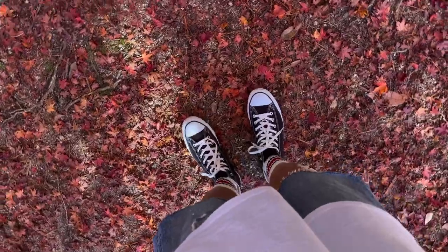I've never run so fast in my life. I said it was 8 minutes. Felt like a few seconds to me, but check this out. Oh my God, all the red leaves. This is incredible. We're almost there though.